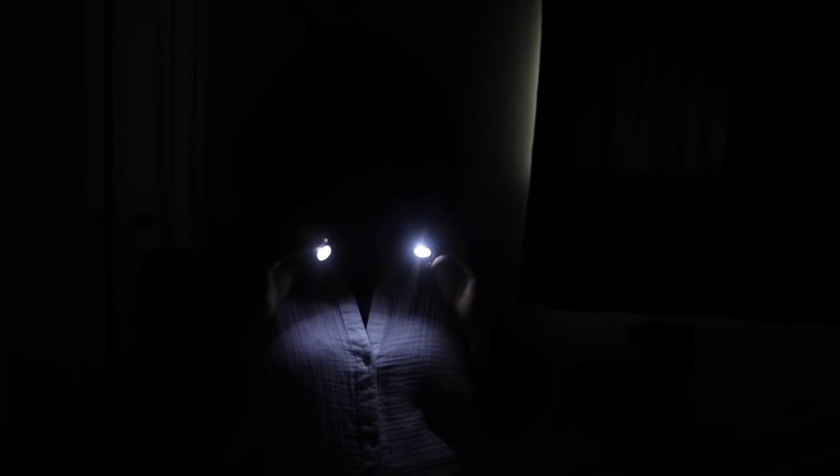That is pretty dark, and it's safe to say I wouldn't be getting any crocheting done in this room. Let's try out our light. 1, 2, 3. There we go. I can grab my project and start stitching away.